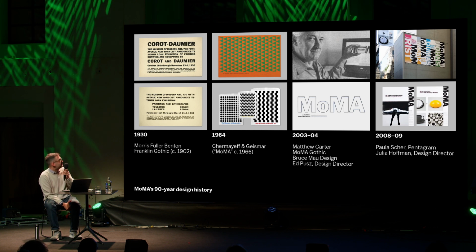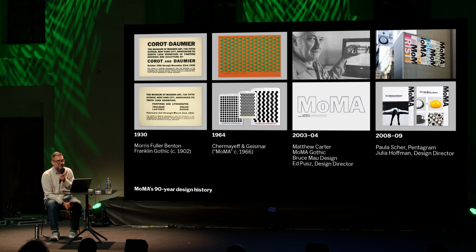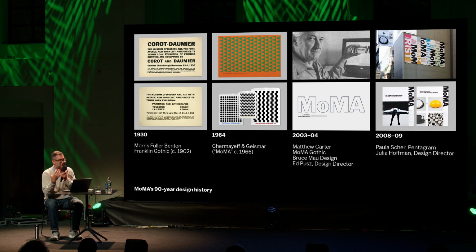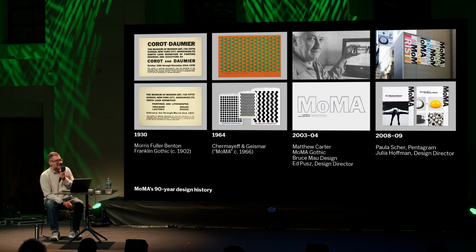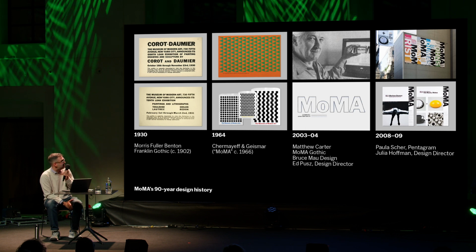In the mid-60s, Chermayeff and Geismar introduced these patterns to the identity for anywhere where there was like variable space, where an artwork didn't sort of comfortably fit, because you don't always want to crop artworks, you can't always get permissions for them. And so these kind of patterns were able to activate empty space, and they had these wonderful colors that came with them.